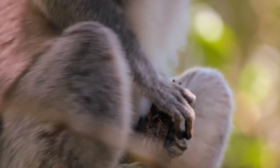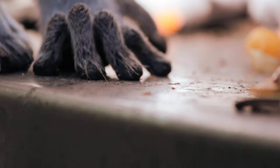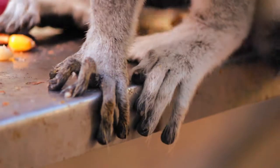They have leathery palms for a secure grip when they move from tree to tree. They have slender fingers with human-like nails. The thumbs are short and widely separated from other fingers.